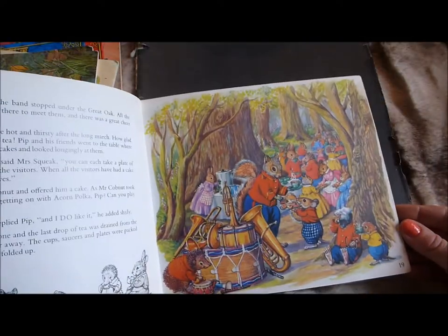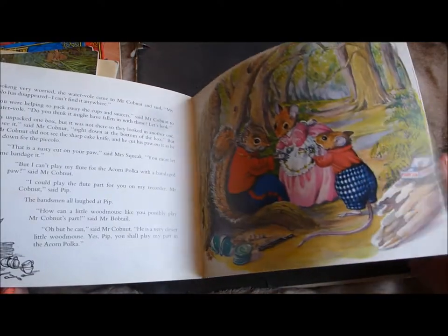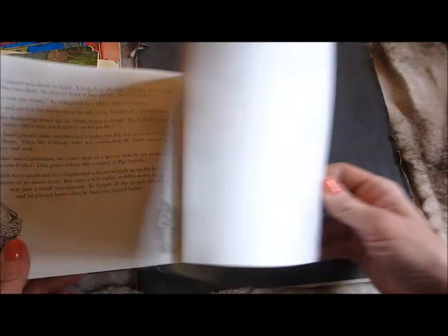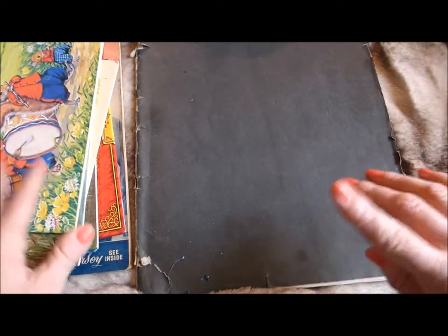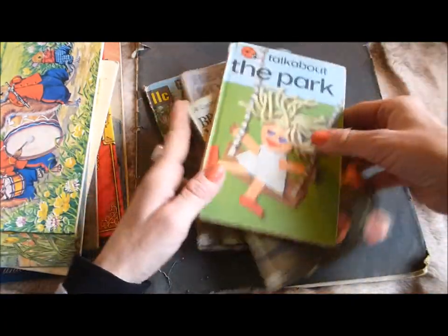I think what I should do in future is, as soon as I buy something I'm excited about and really love, get straight home and cut it up and use it straight away before I get too attached. Maybe that's the way to go. So that's that one. And then I got this whole pile of these Ladybird books.